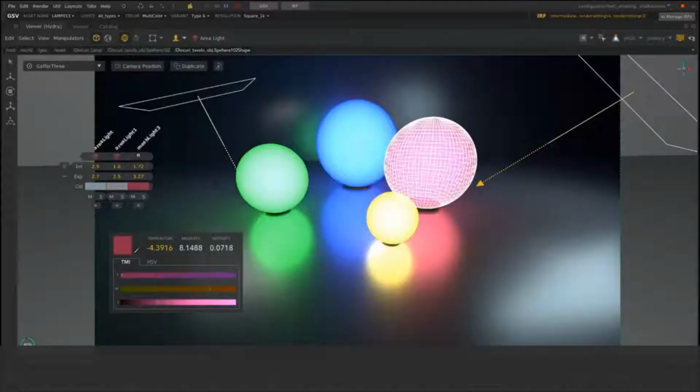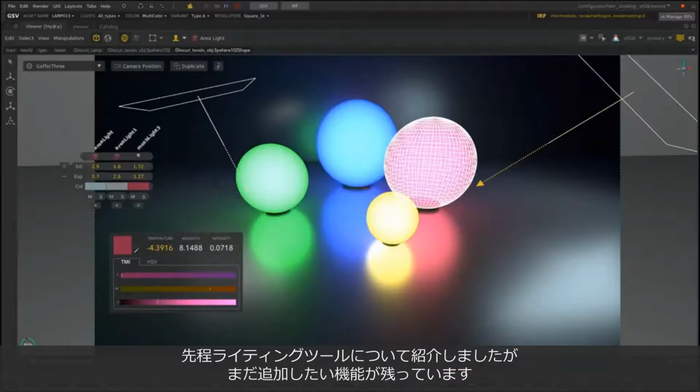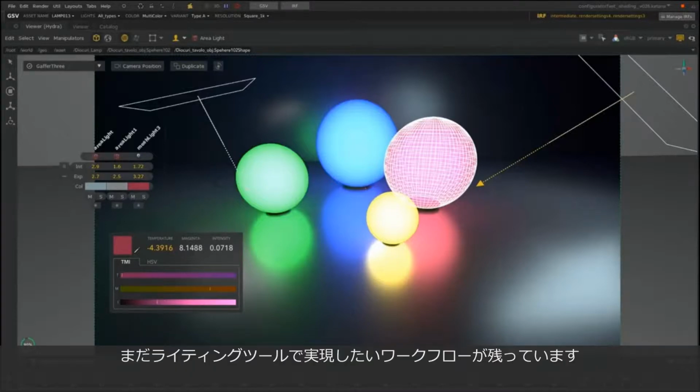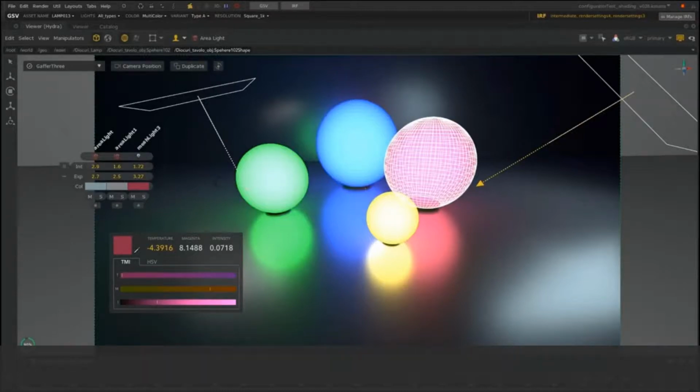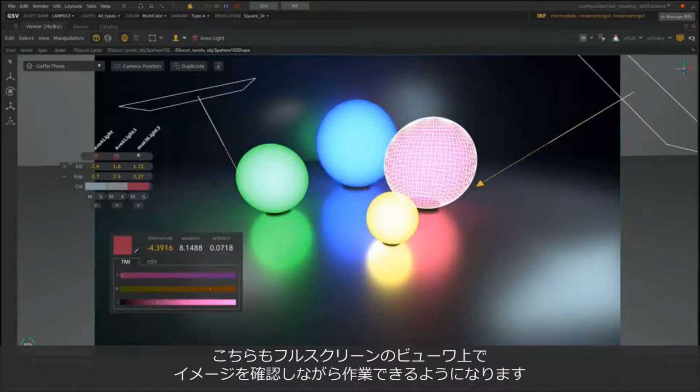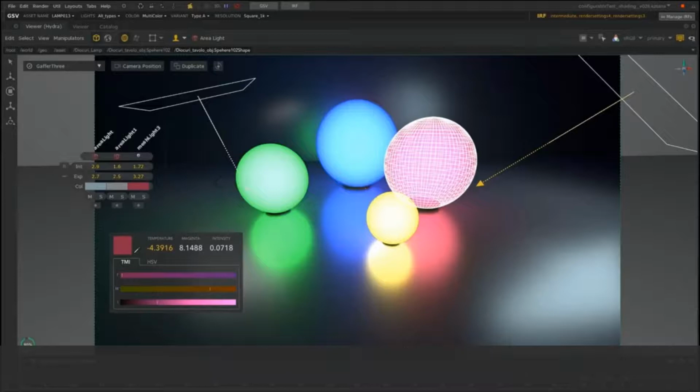Back to Gary. Another exciting block of work we'd like to build on from Katana 4.0 is the lighting tools. As Ariel already mentioned, this enables you to quickly and easily place and manipulate lights while looking through the render camera. But there's other parts of the lighting workflow that aren't covered yet by the lighting tools. We'd like to bring the light filters workflow that allows you to sculpt and shape a single light or a group of lights into the Hydra viewer, so you can continue to work full screen with the image while really dialing in the area you wish to illuminate.